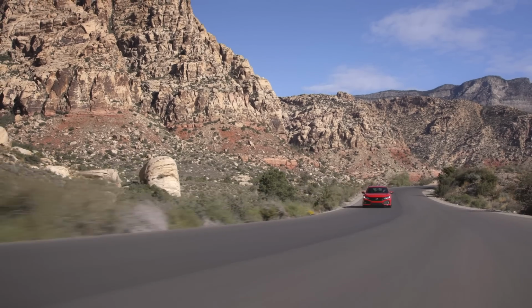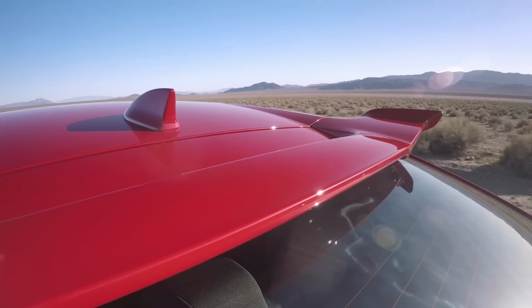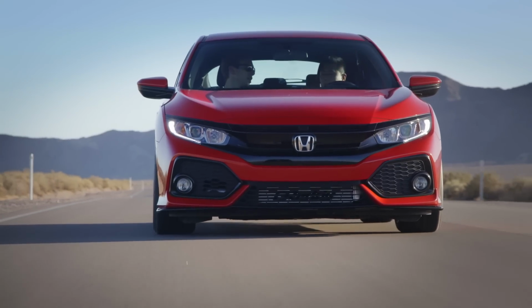The boost comes on super early. Sounds good. Not too loud, but still has a nice grumble. Tons of room in the back for our gear. It's a perfect sporty daily driver car. Yeah, perfect road trip car.